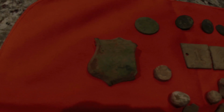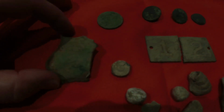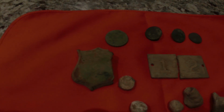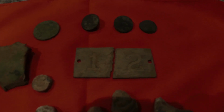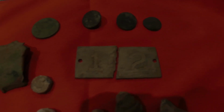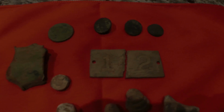Did find this shield or badge of some sort. Have no idea what that is. That's the back of it, and it looks like it was clipped or pinned onto something. I don't know if it's something modern or had something to do with the War of 1812 or at least the 1800 time period. I have no idea what this is. It looks like it broke in half. It just had the numbers 12 on it. I don't know, somebody's address or something off a piece of farm machinery.